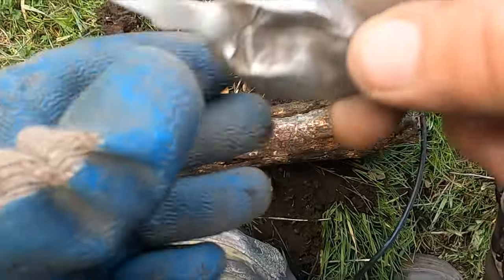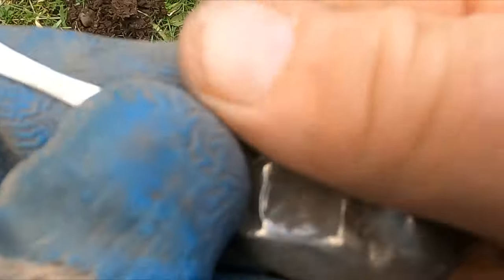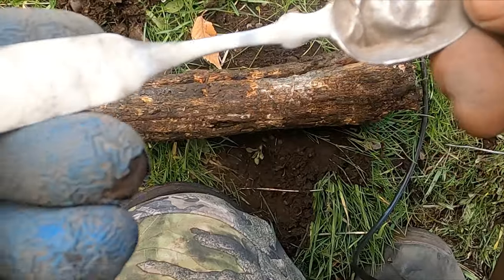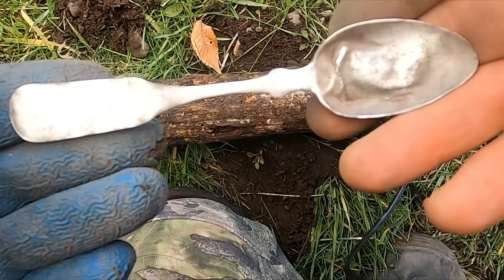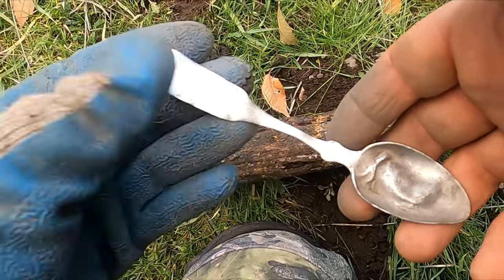But find a dirty spot. Look at how that just shines right up. Yeah, this might be my first ever sterling spoon. Oh man, that is so cool. Never when you expect it.